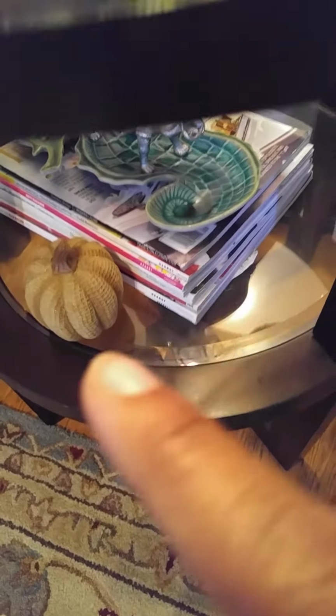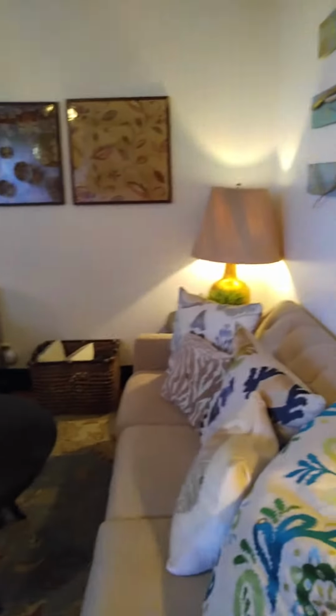And then I just have the little seahorse down there with a couple of magazines. I don't know if you can see that. And I have a hippo in there, and then just a little pumpkin for the fall. And that's pretty much my space.